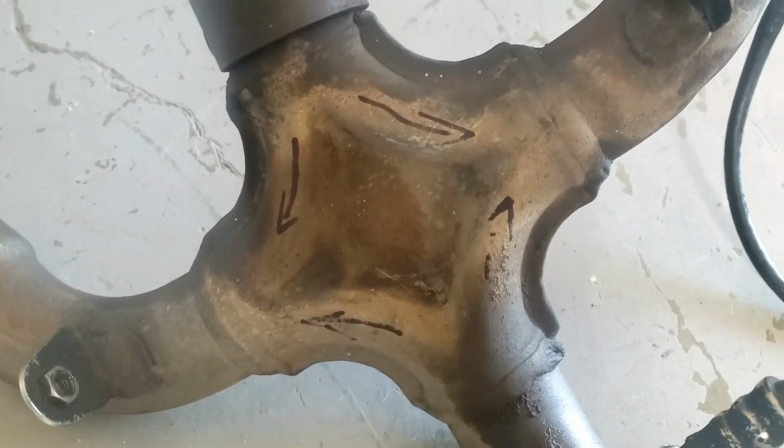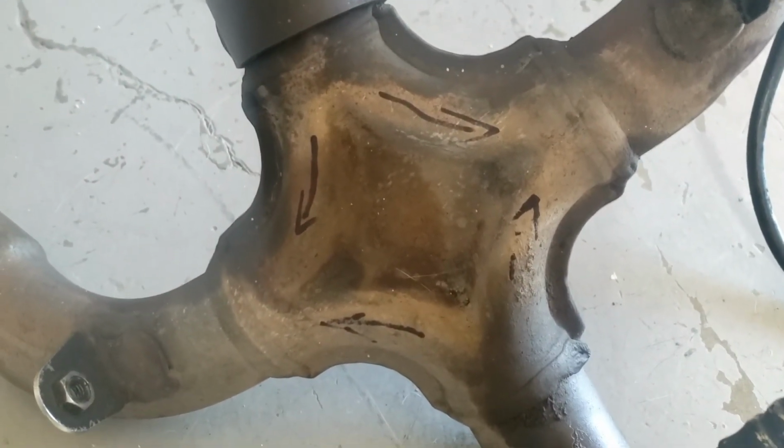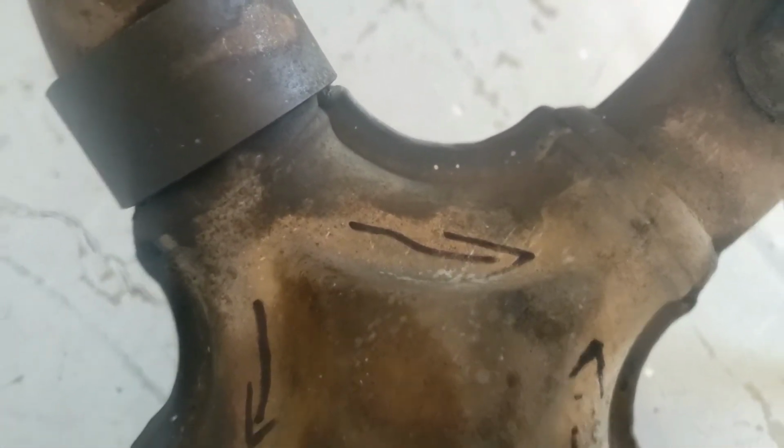Yeah, I mean, it makes sense from a flow point of view, except for the narrowness of that. I would think that would be restrictive. Who knows? Perhaps one of you clever dicks can leave an answer in the comments.